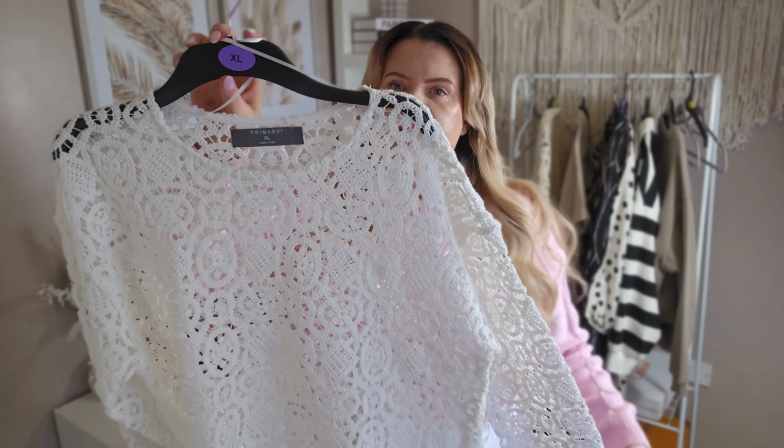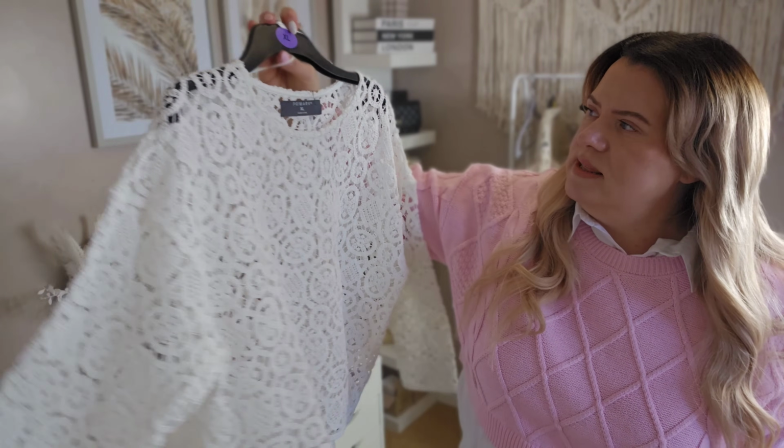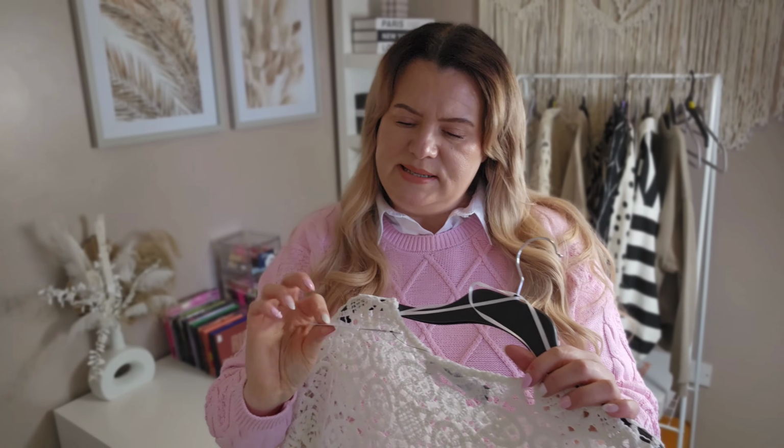And then they had a few crochet type bits in. I don't know if it's a new collection or not, but there were quite a few of them. And it was at the front. Normally that's their newer stuff. So I got this top here. They did also have it in black and white, but I just wanted the white one. So I think it's really pretty. And this was a bit more expensive. Yeah, £18.